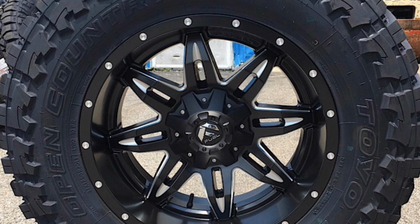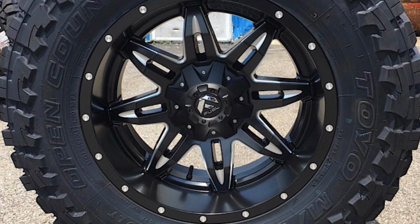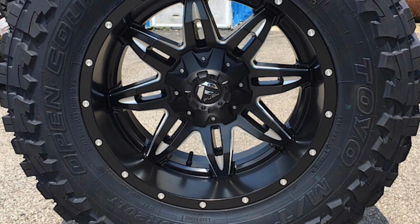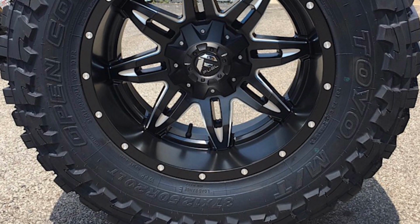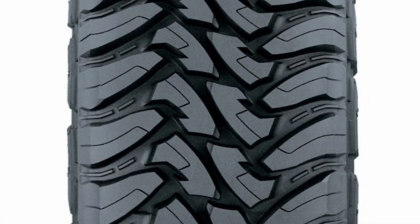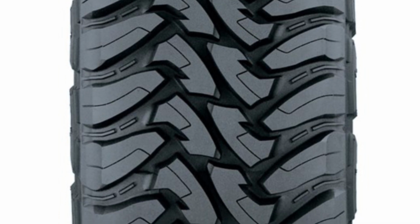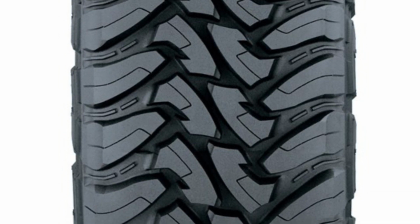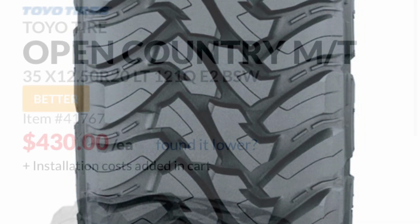When you purchase a Toyo, it's the same thing as a Nitto. You're paying for the quality and usually some sort of warranty and just the peace of mind of knowing that you've got a well-made tire. Here's just a close-up of the tread design. It's similar to the Nitto Trail Grappler. This one has slightly more of a hook design and possibly a little less voids between the tread to me compared to the Trail Grappler.